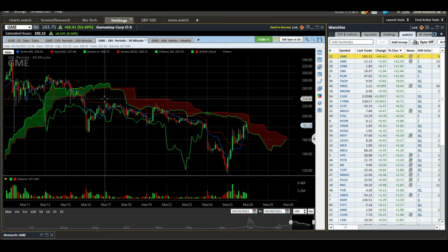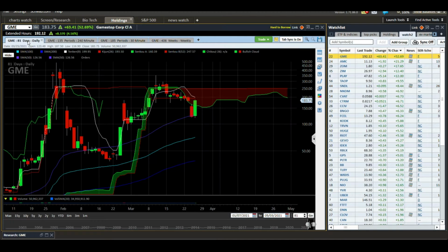But at some point, price will break through it. So we can see how price has been respecting the downtrending cloud here for a number of days on the 30-minute chart. So from what I see, the trend is still down.